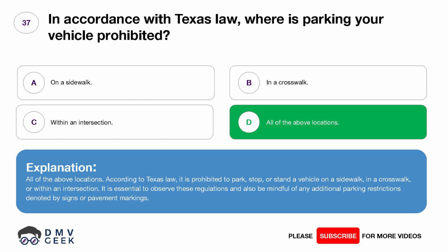According to Texas law, it is prohibited to park, stop, or stand a vehicle on a sidewalk, in a crosswalk, or within an intersection. It is essential to observe these regulations and also be mindful of any additional parking restrictions denoted by signs or pavement markings.